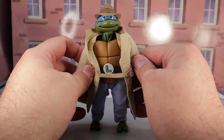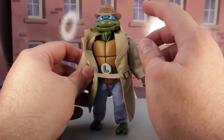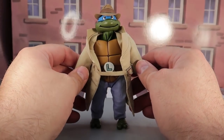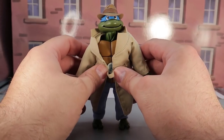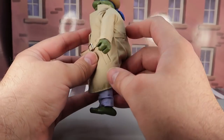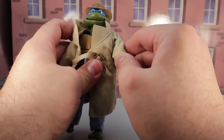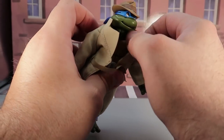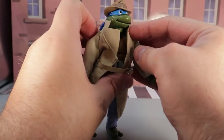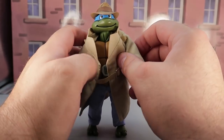He stands about 5.5 inches. That's without the hat. Now the hat will push him up to 6. So he is awesome. So this coat does go all the way around, and it has stitched details in there. You have the collar, and the collar can fold down if you want it, or you can have it up. You can have all sorts of cool looks with this guy.